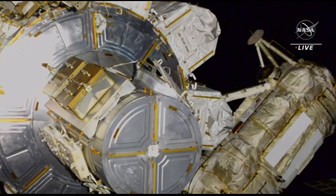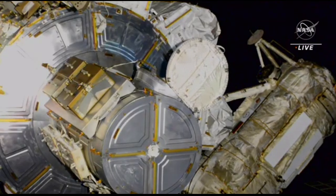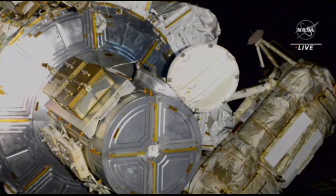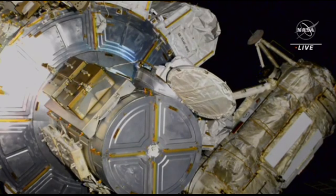As we get a live view from outside the Quest airlock, we have confirmation that the spacewalk itself began at 8:11 a.m. Central Time today as the astronauts turn their suits to battery power. And making snug. All right, and that's complete. Thermal hatch is open. Copy. You are now go to egress the airlock.